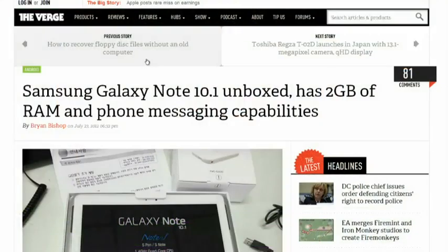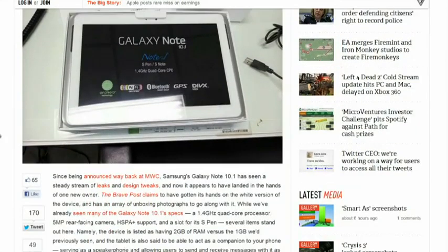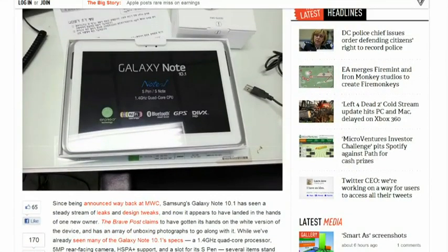Okay. And apparently, that might be a part of the August 15th announcement that Samsung is going to have. And there's a picture here on The Verge of the Galaxy Note 10.1, an S Pen, an S Note, 1.4 gigahertz quad-core CPU. And it's white. I like that. I have to imagine it's running Ice Cream Sandwich. Yeah, I gotta assume probably.